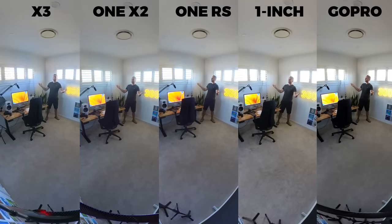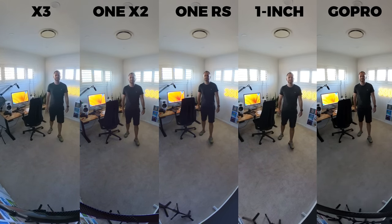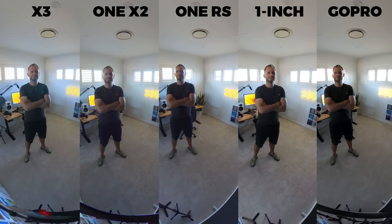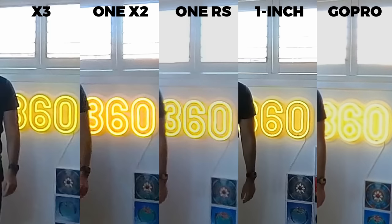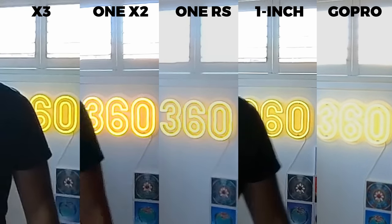Here I am inside, and again, the 1-inch has the best sharpness and the least noise by far. I intentionally made this really tricky for all cameras by putting my neon light on and having bright light coming in through the windows, and you can see I'm clearly defined with the 1-inch and GoPro Max, and the other three I'm a bit washed out. Punching in further, and the neon looks best on the 1-inch, followed by the X3, followed by One X2. And while the GoPro Max is as good as the 1-inch for low noise, the overexposure in the light and the window is a bit too much to bear.